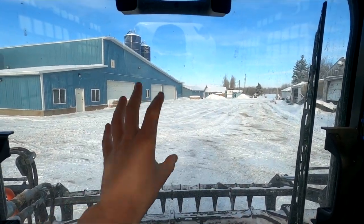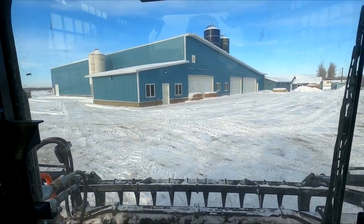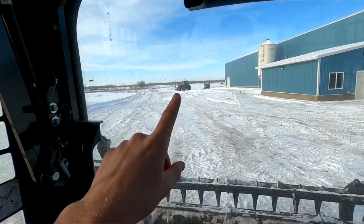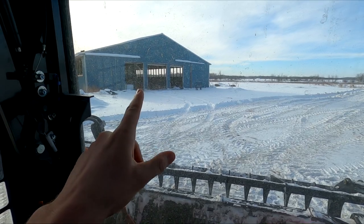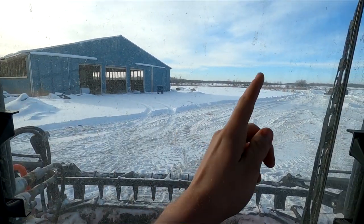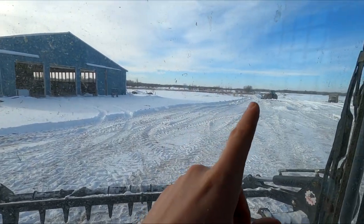So we already got the whole front of the barn here cleared up, so now kinda just working on the side of the barn here, all the way up to the building there. The fuel tank is. So we're gonna clear all this going that way into a big hole that's back there.